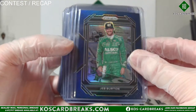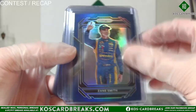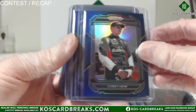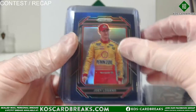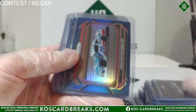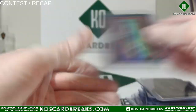Out of $4.99, blues for Jeb Burton, Joey Logano, William Byron, Rusty Wallace, Zane Smith, Todd Gilliland, John Hunter Nemechek, Austin Wayne Self, Corey Heim, Daniel Suarez, Justin Bone Sr., Jeremy Clements, Parker Chase, Joey Logano, Chase Briscoe, Christian Eckes, Denny Hamlin again, John Hunter Nemechek, Bubba Wallace, Ty Gibbs again, and William Byron.